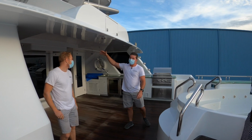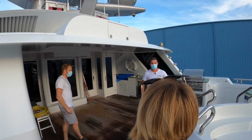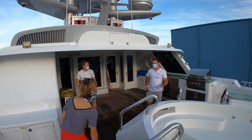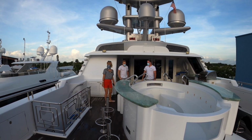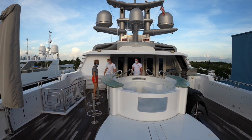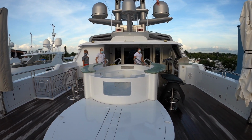So the guys started in this corner yesterday and they are working their way down. They're pretty much almost done with the sun deck now. Got it. And that's why it looks a little bit better up here. Wow. As you can see, it's so shiny compared to the past. Yeah, totally. Absolutely, you can see it.